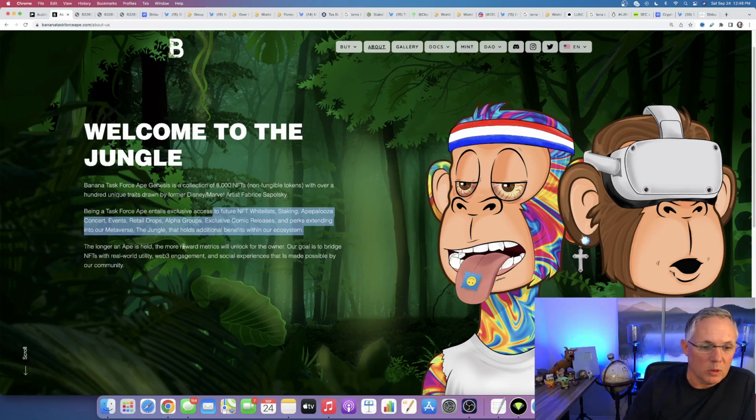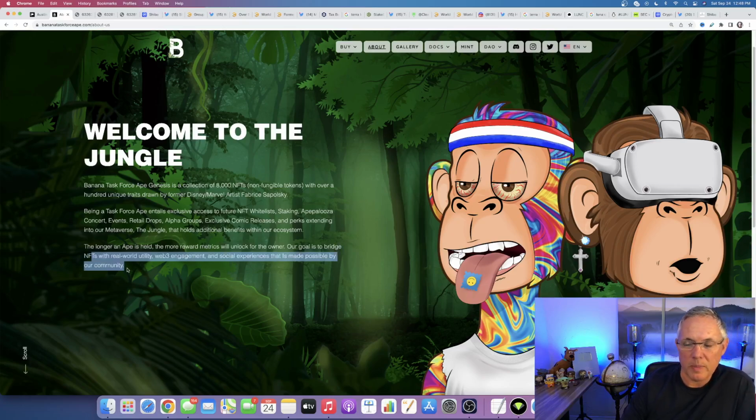All right. The longer the ape is held, the more reward metrics will unlock for the owner. That's an interesting twist. I like that. So they're starting to incentivize people to hold these longer. Our goal is to bridge NFTs with real world utility, Web3, and social experiences that are made possible by our community.